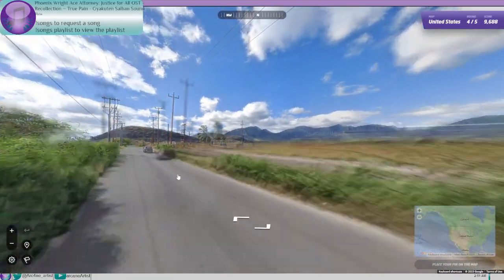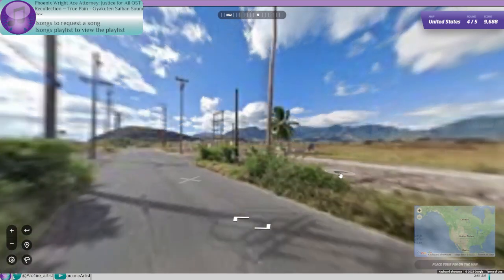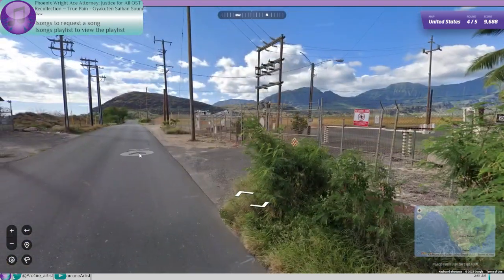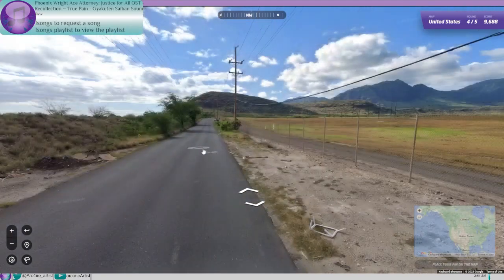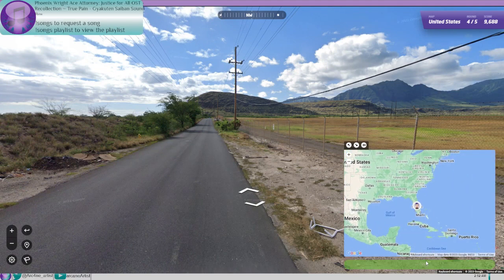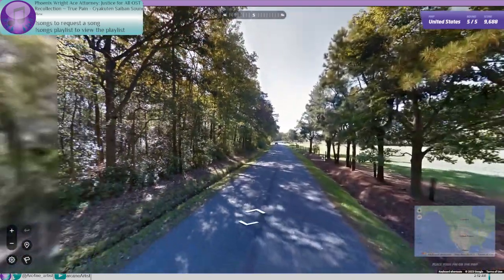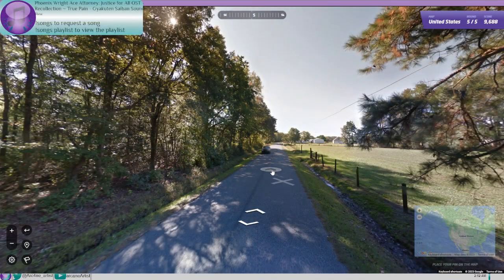I got a few more mountains here. I also got palm trees. Could be Florida, could be California. Yeah, I'm gonna go for Florida. And it's Hawaii again. I really need to think of Hawaii. Yeah, every once in a while.